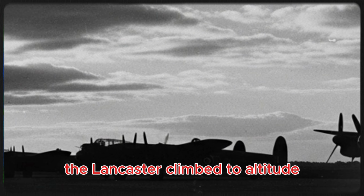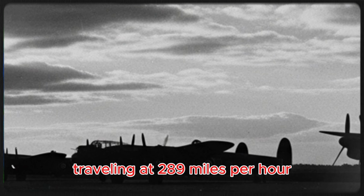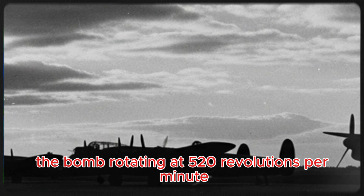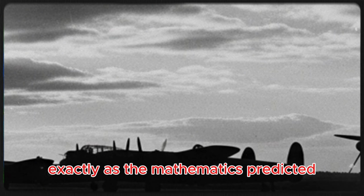The Lancaster climbed to altitude, then dove to build speed. The pilot leveled out at 80 feet above the water, traveling at 289 miles per hour. The bomb, rotating at 520 revolutions per minute, released. It struck the water. The wooden outer casing shattered instantly. The metal cylindrical core continued spinning, bouncing across the surface exactly as the mathematics predicted.